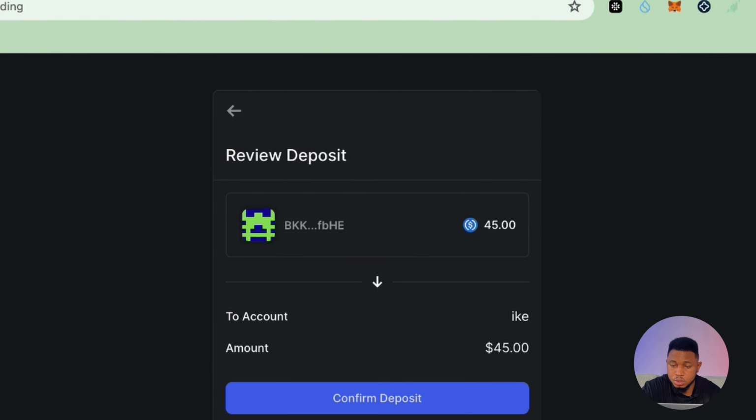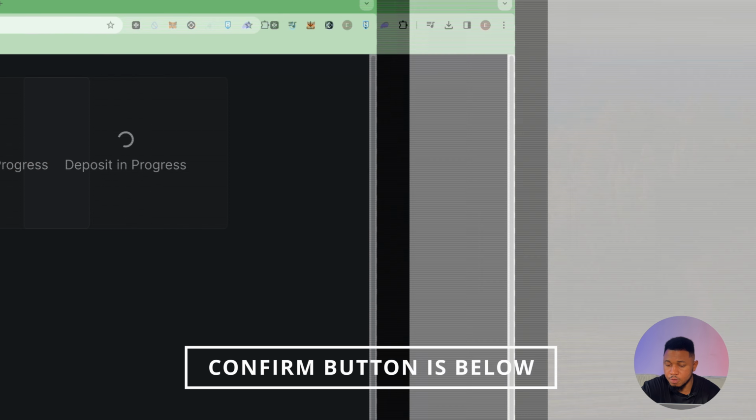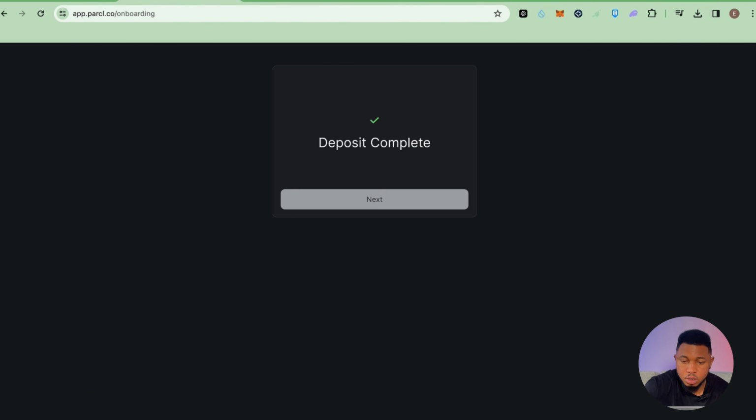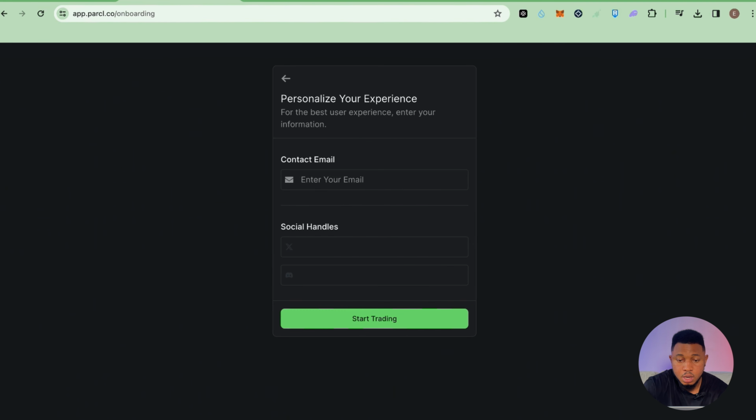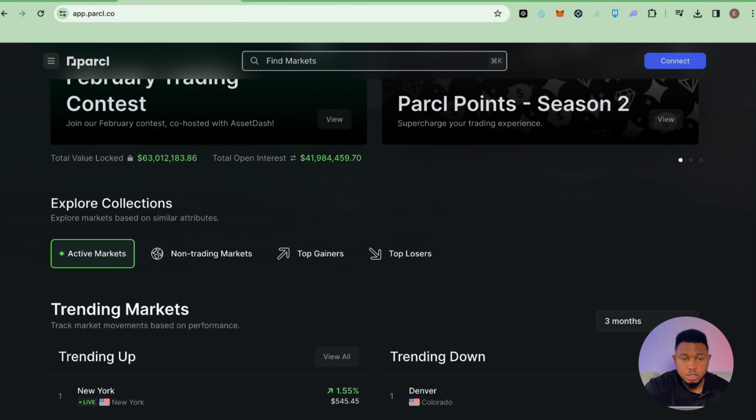I'll click on deposit. I'll click on confirm deposit. And next, I'll click on confirm. All right, so you can see that my deposit is completed. So I'm going to click on next. And right here, I can put my email if I want. If I don't, I can just go ahead and click on start trading. So that is done.